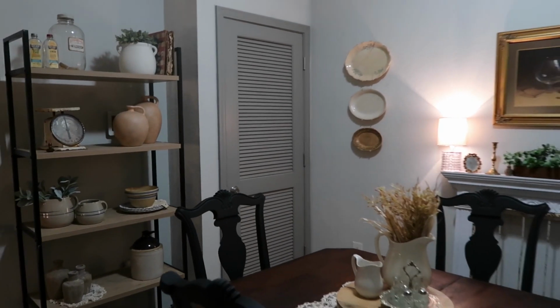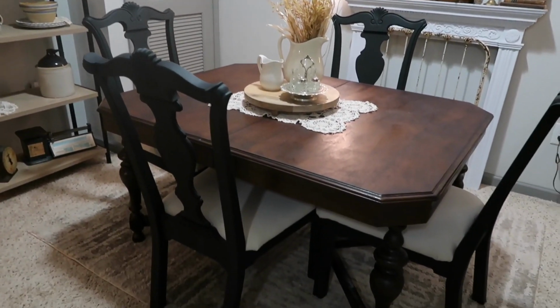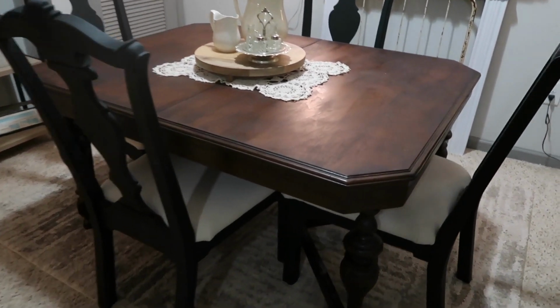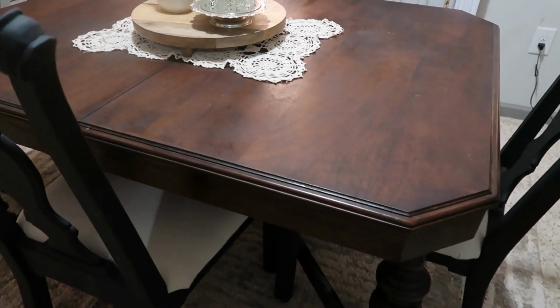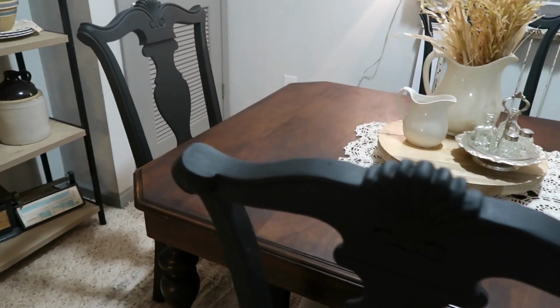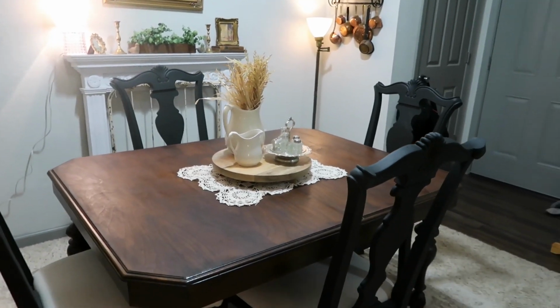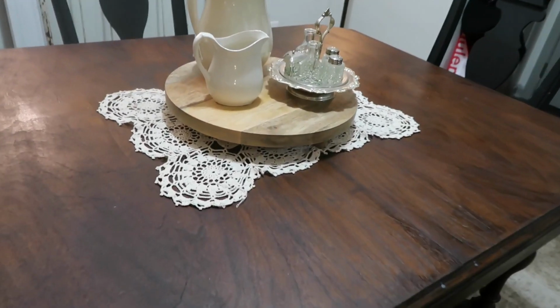So another little overview of the dining room. I got this antique table not too long ago. My parents knew I was looking for one, so they were looking for one for me, and they found one. They sent me a picture, and I fell in love. The chairs too, I found at a different antique store, and I got a really good deal for them.